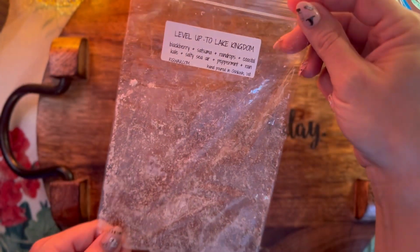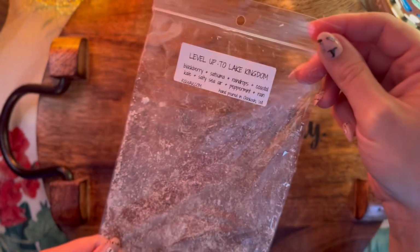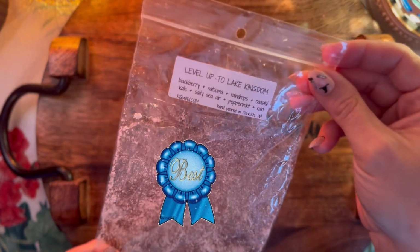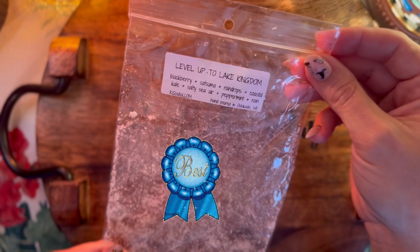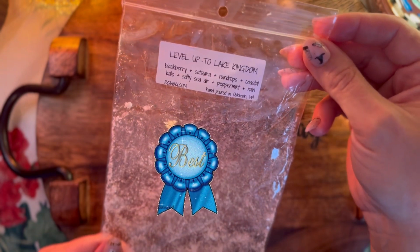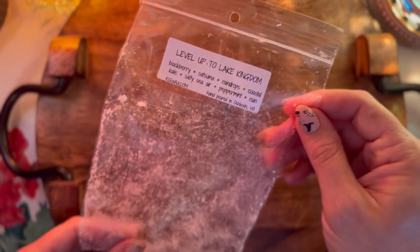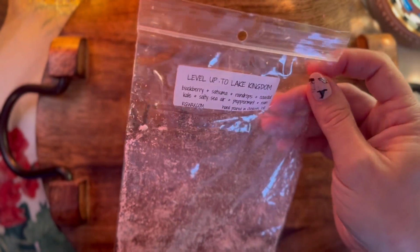Now this is Rose Girls. This is a large bag of Level Up to Lake Kingdom. I just chopped through and got into another bag of this. I can't say enough about this combination. It's blackberry satsuma, raindrops, coastal kale, salty air, peppermint, and rain. And this is maybe my current favorite Rose Girl scent.